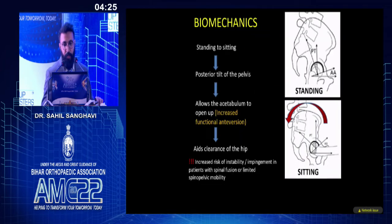So if you see the image on top, in the standing position, the dark black component is the acetabular component, and in the standing position, it's facing relatively down. But as we go to the sitting position, as denoted by the red arrow, you can see how much the acetabular component is opening up over here. So there is an increase in the functional anteversion, and it is obvious that in patients with spinal fusion or limited spinopelvic mobility, there is an increased risk of instability and impingement.